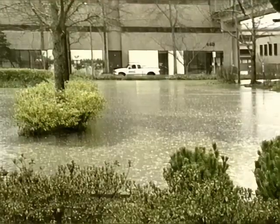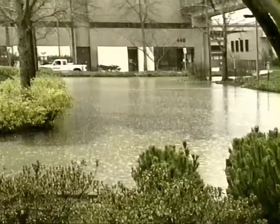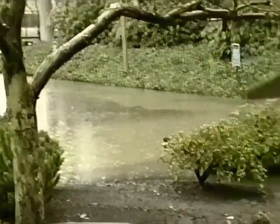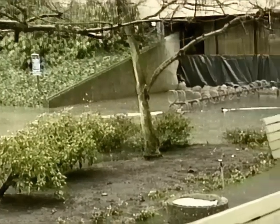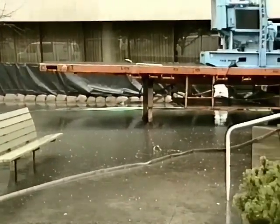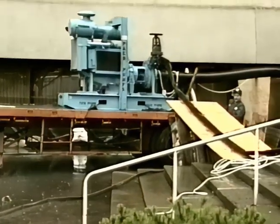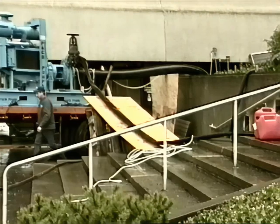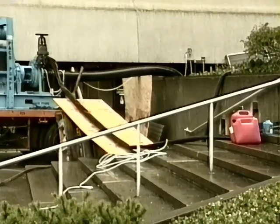More than a little rain in here, folks. More than a little water. In back of the High Street building here, in the lower parking lot, as you can see, there's quite a bit of water here. They are pumping water out of the building. They've got a huge pump here to make sure they get the water out and keep the water down.